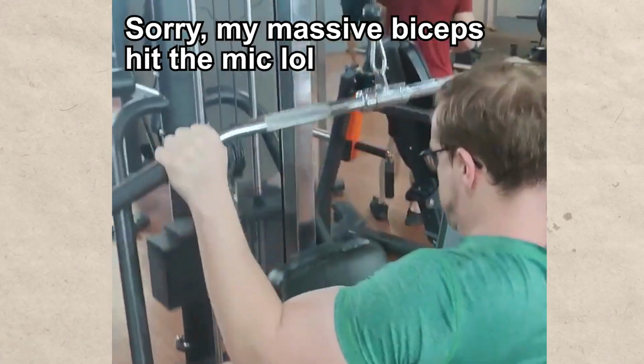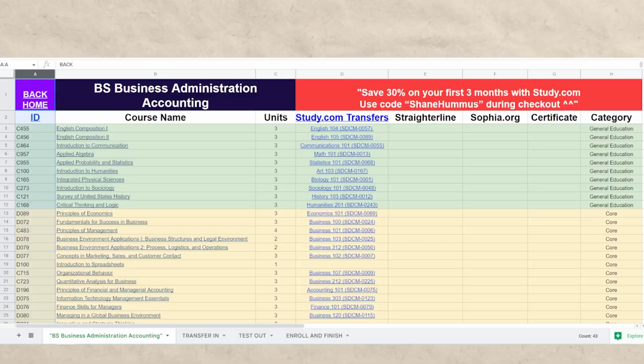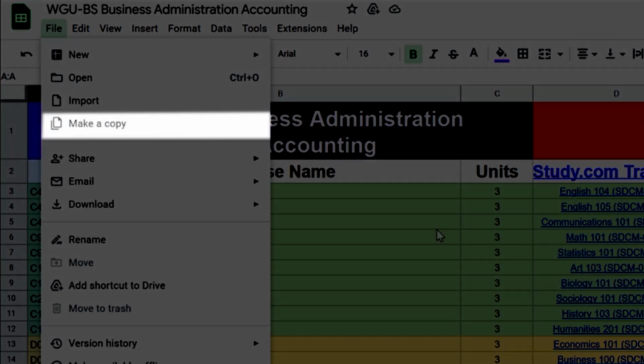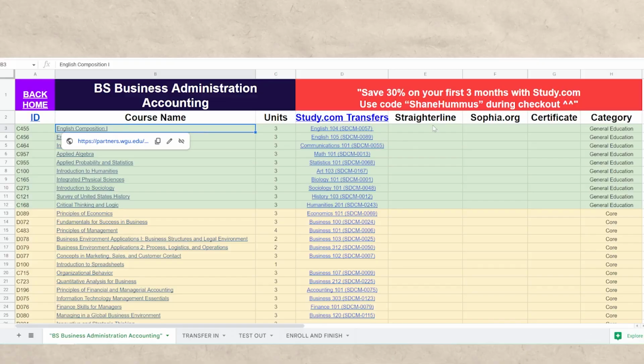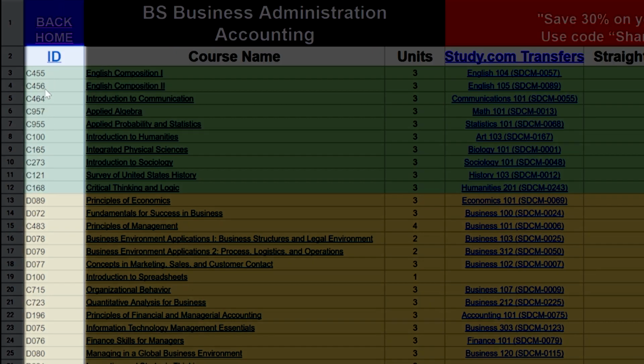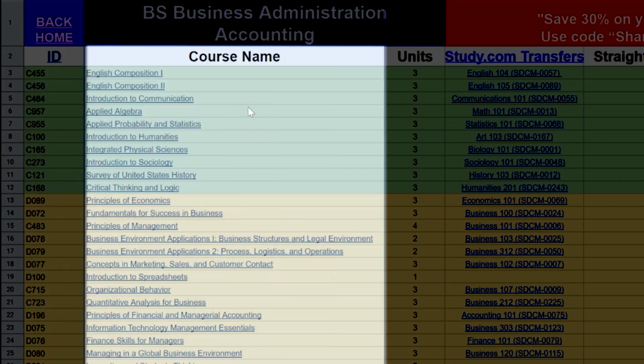First of all, if you want to go through this process yourself, personalize it to yourself, you can just go ahead and do File and then make a copy. And then you'll be able to fill in all of these things and change them. Maybe you mark them off once they're done, etc. But here, starting at the left, we have the class ID number at WGU. And then in this column, we have the name of each class at WGU that you have to take.